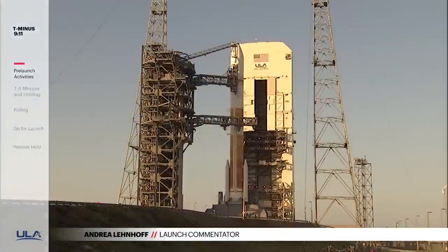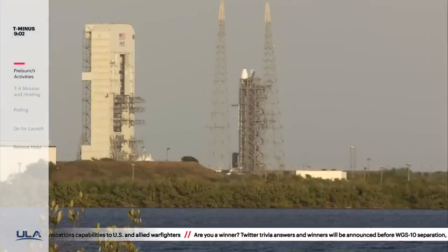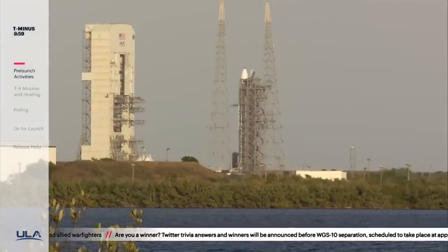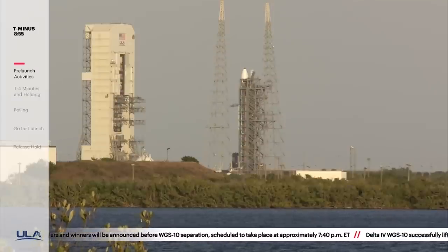Eastern Time. A few minutes from now, the count will enter a planned 10-minute hold. There are two planned holds in our 9.5-hour launch count. The planned holds give our team additional time to resolve any issues prior to entering the terminal count.